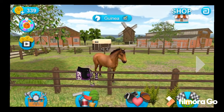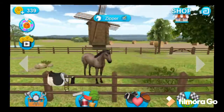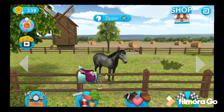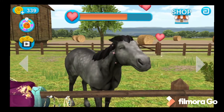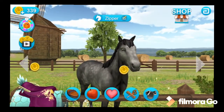And in this app, I love it so much that I've actually bought another horse as well. I named him Zipper because he is my dream horse. I love that name and the coloring so much. So this is Zipper. On this app, you can pet your horse, you can care for it.